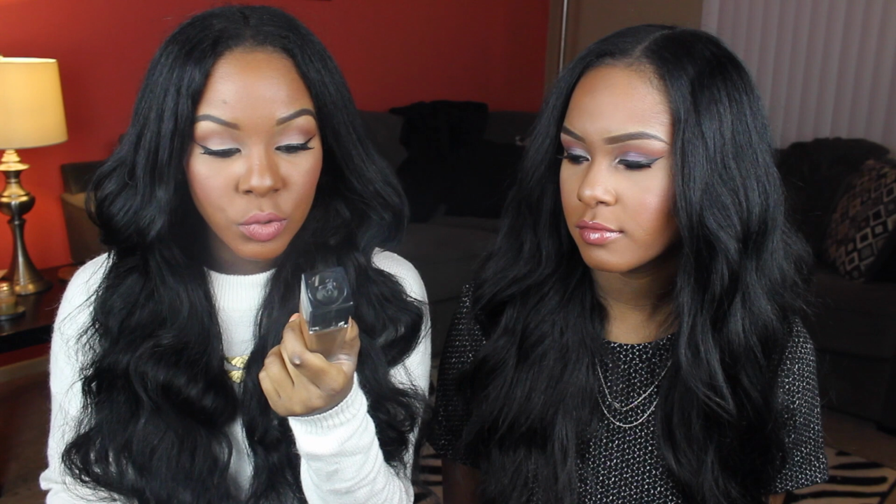And then the second foundation I have to talk about for you guys is the Lancome Teint Idol Ultra 24-Hour Makeup. That's a mouthful, I know. But I love this. They also have one for dry skin, but this is the one that's made for oily skin. So it's made to give you a nice matte satin finish.